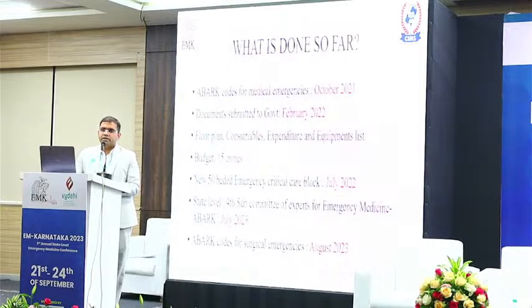So we submitted all the floor plan, consumables, expenditure, equipment list, how much salary will be required, cost, everything. The purchase comes to around 15 crores, starting from the site where you build everything, to run a full-fledged emergency department at the government rate. And a 50-bedded new emergency under PM-ABHIM, that's a scheme the central government has started.